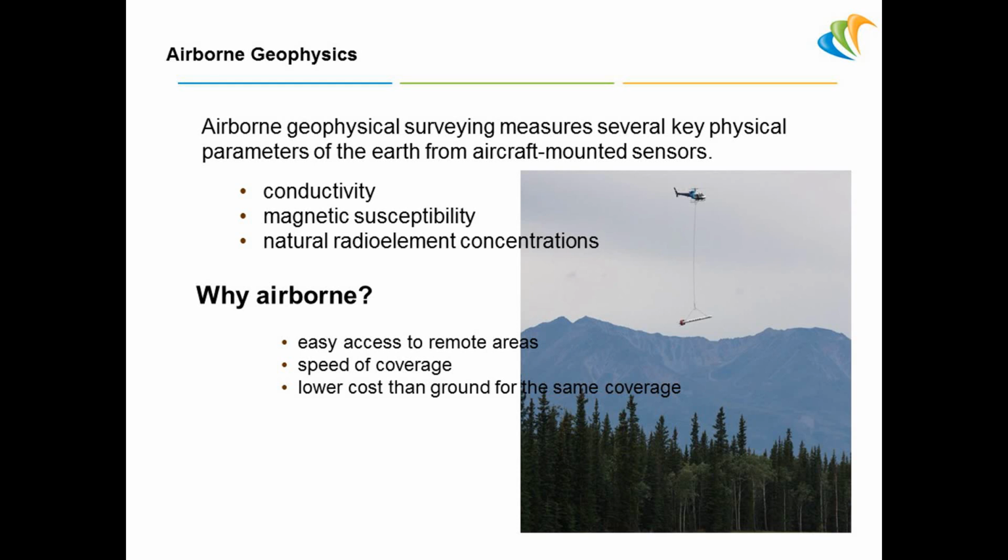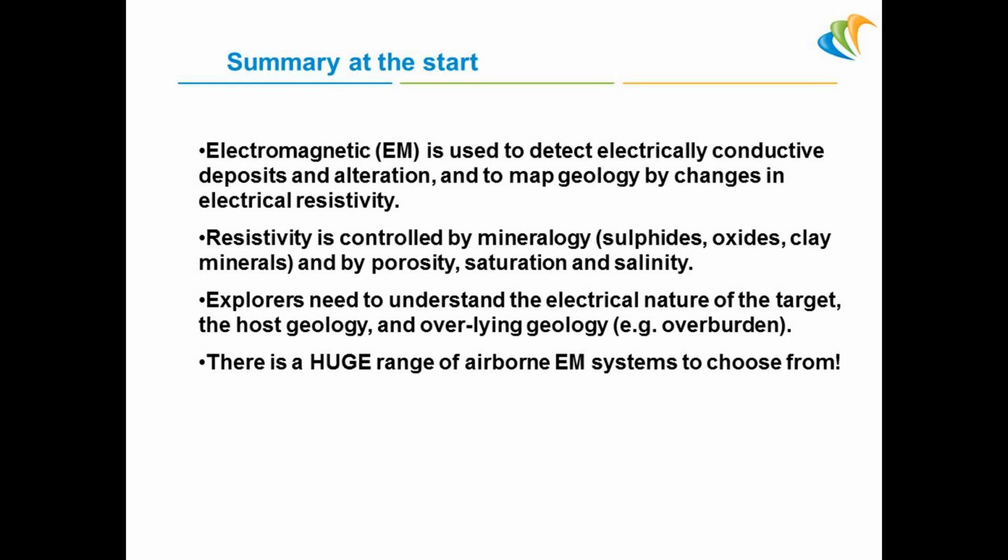Airborne is really useful for access and for speed of coverage. We're able to cover way more ground than you could with anything else for a lower cost. So it's a really effective tool for these large-scale surveys. So first I'm going to talk about the electromagnetic technique. Just a summary of what the takeaways should be.